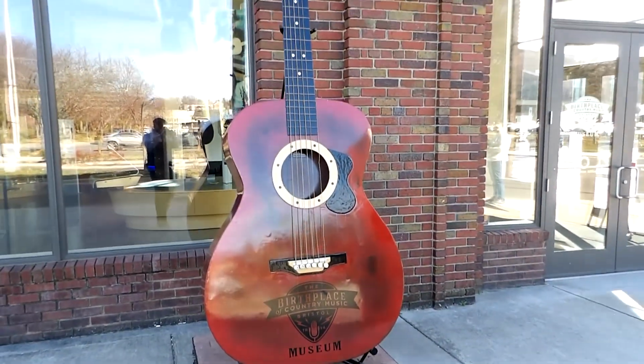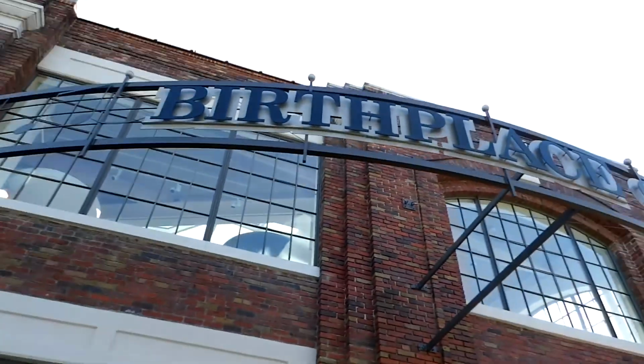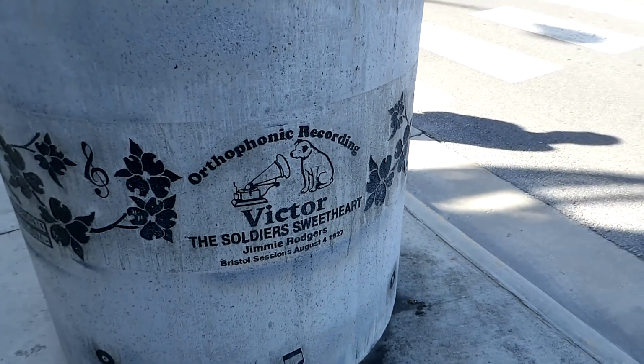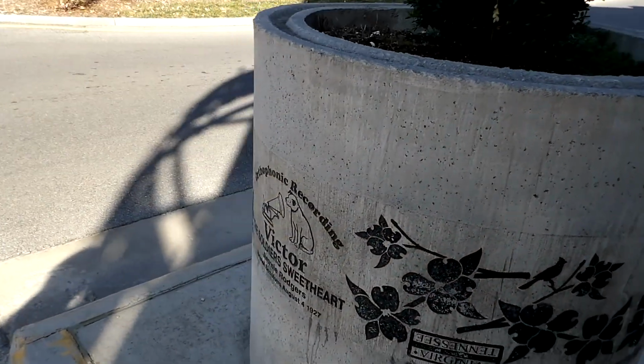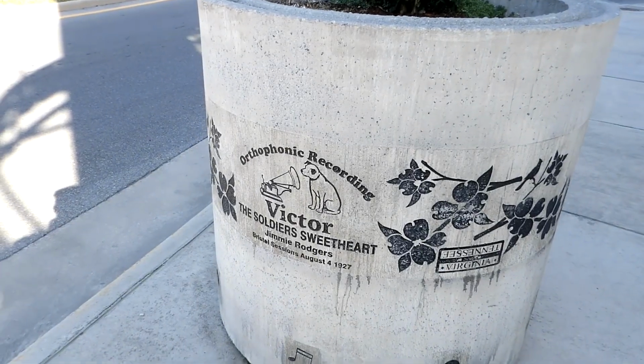There's a large guitar outside of the museum. The planters outside the museum also mark the records and the recordings here. Of course, Jimmie Rodgers, the soldier's sweetheart.